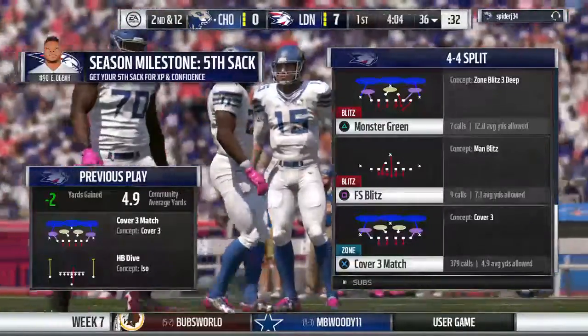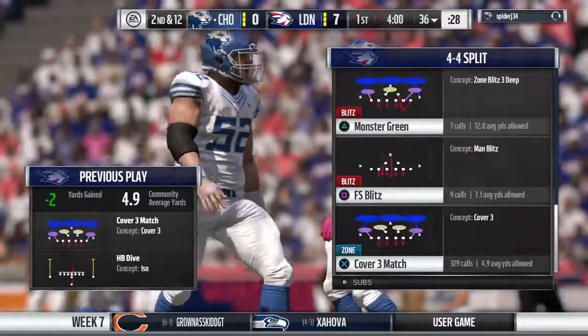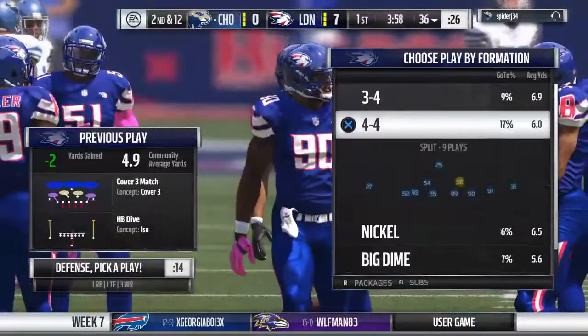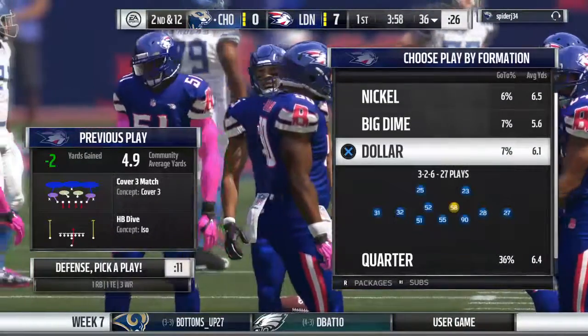I can't help it. I'm just sitting back in admiration right now. This defense tells everyone that plays against them, you're not beating us running the football. That's who we are. That's what we're about. It's not going to happen. If you're going to beat us, you better pick another way.